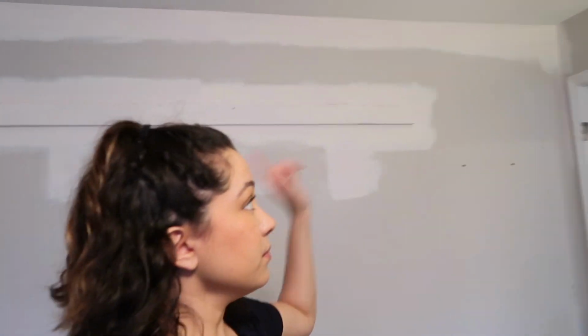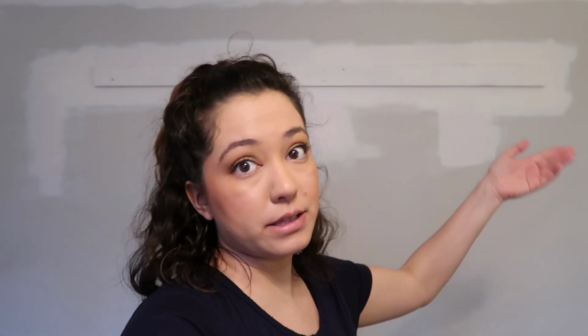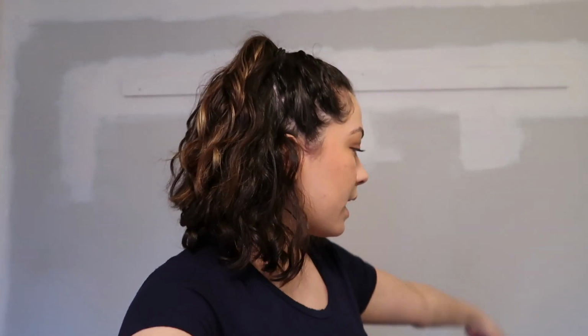So like I mentioned before, I have my IKEA wardrobes on this wall, and behind the IKEA wardrobes I have LED lights to add more lighting to the room, and the little adapter was on that wall down there, and I pulled it off and it took off the paper from the drywall, so I made that mistake. So now I'm gonna go ahead and start rolling the paint on.